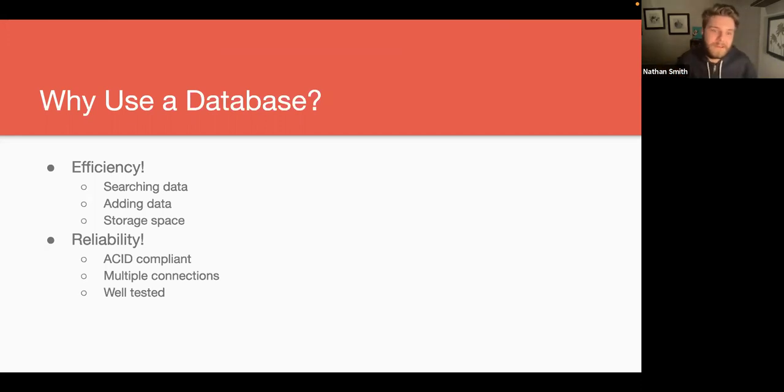And databases are also much more well tested. They're written by professionals who've been doing it for years. Postgres, I think, has been around for over 10 years. So it's battle tested, used by a lot of people. We know that there aren't going to be bugs with it.